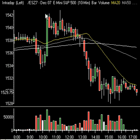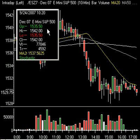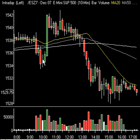And look at the size of this green candle. This is a big time candle, guys. The size of this candle, to be exact, went from 1535.50 all the way upwards of 1542. So you're talking about almost a 7-point spike up in the ES December contract. That's a big time spike. And this buy program basically squeezed us up, topping out at 1542.